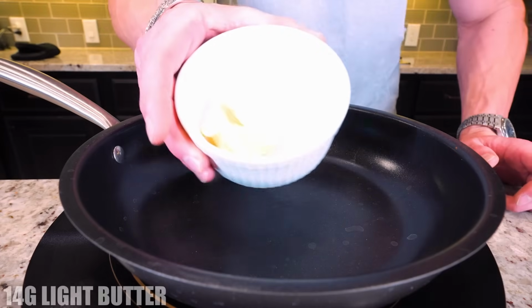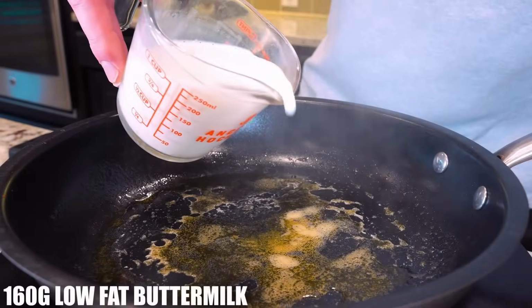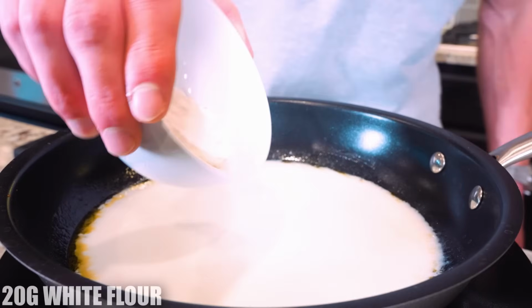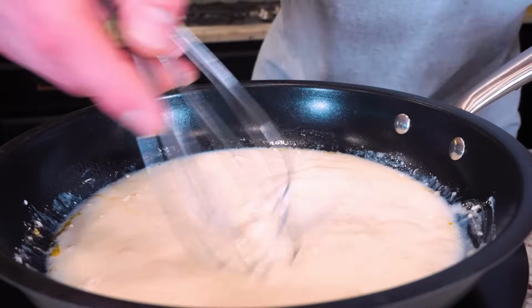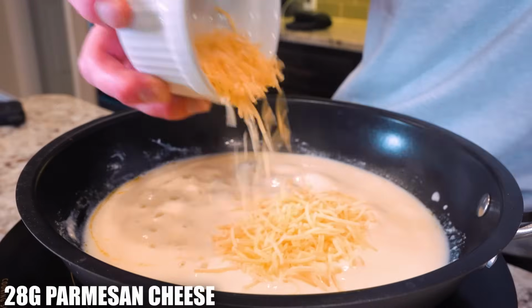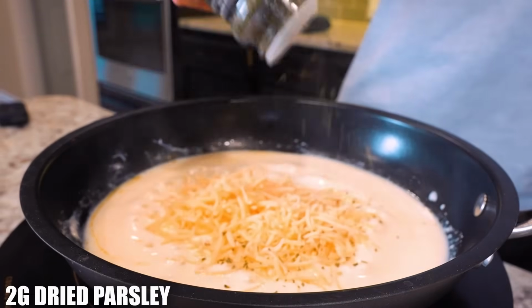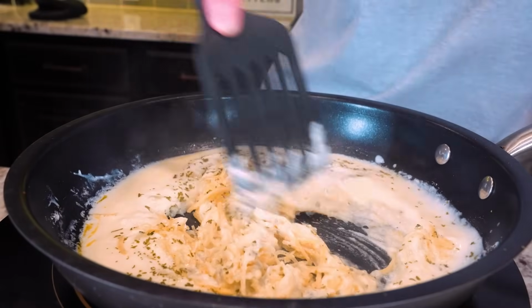The rest is easy. We're gonna start by melting 14 grams of light butter in our skillet. And once it's melted, we'll pour in 160 grams of low-fat buttermilk. And we also need 20 grams of white flour. Then we just whisk these together on a medium heat for about 60 seconds until this starts to thicken up. Now that it's thick and bubbling, in goes 28 grams of Parmesan cheese, along with a couple grams of dried parsley. Now we're just gonna stir it up until all that cheese is melted and incorporated with our sauce.